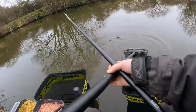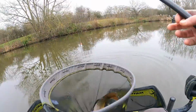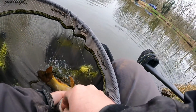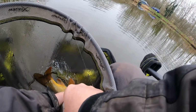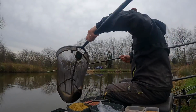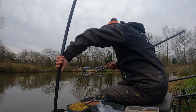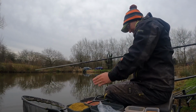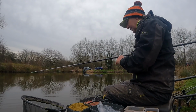Oh, mirror. Lovely little thin leather, head of the leather, middle of top lip, perfect. Don't shake and break. Nice little mirror. Very thin. I'm going to give him £3. And we're off.